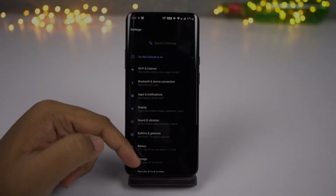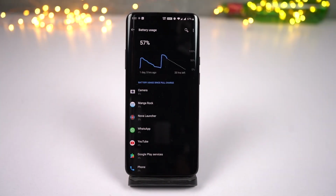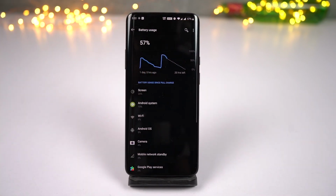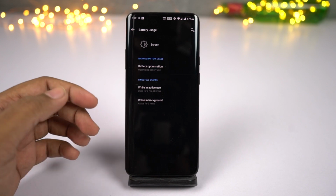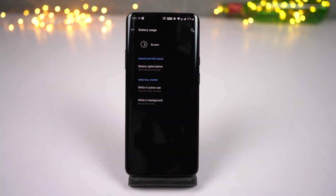Next, this phone comes with Warp Charge 30T. Now this is an upgraded version of charging technology from the Dash Charge which we've seen last year, and this power adapter can give a maximum output of 30 watts, which is significantly faster than the previous generation of OnePlus phones. So charging speeds on this phone will be much faster.